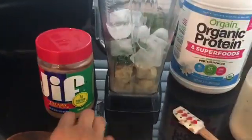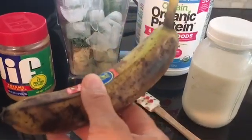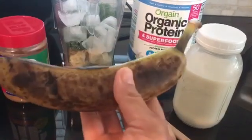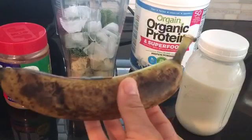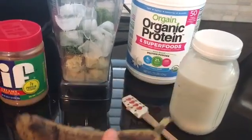So, just to show you, these are the bananas I bought, not this grocery haul, but the last one. When they got really ripe, I just put them in the refrigerator, and it looks brown, but it's not, it's still very firm. I freeze them a lot of the time at this stage, but I've already got some in the freezer, so I'm just keeping them in the refrigerator.